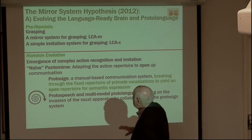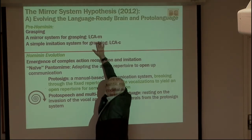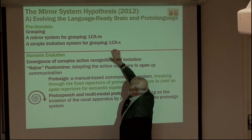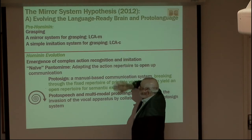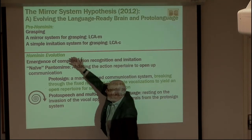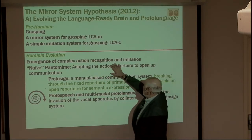So we have grasping, a mirror system for grasping by our common ancestor with the monkey. We get up to a simple imitation system with our last common ancestor with the chimpanzee. We get then, in hominin evolution, in other words, in the last 5 million years, complex action recognition, and imitation comes.